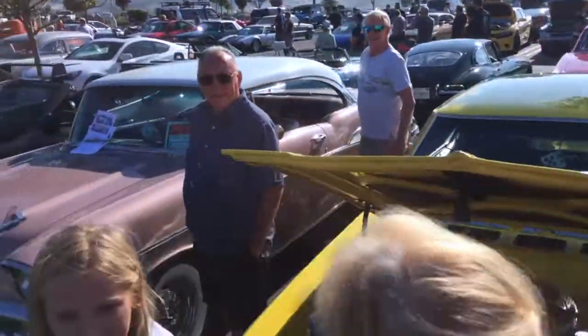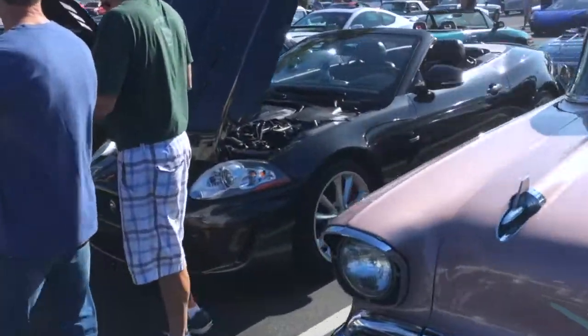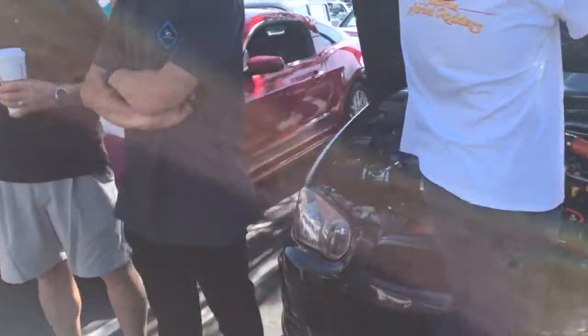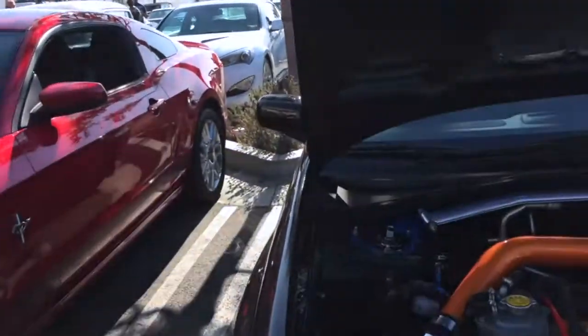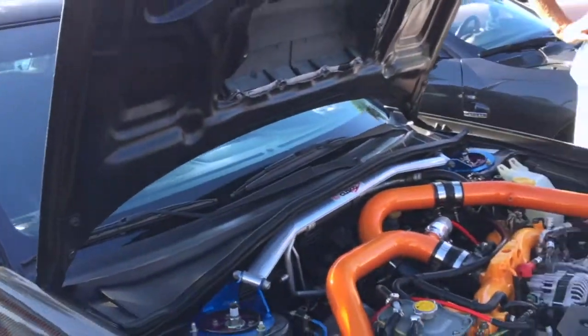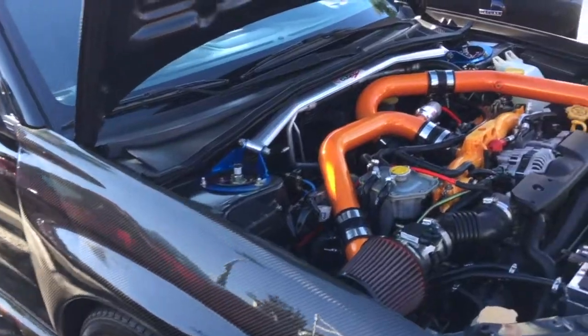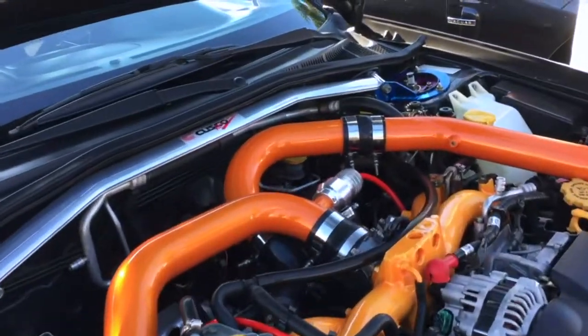Good to be here. A Chevelle, a 57, a Jaguar. This is interesting. There's some serious work on this thing. Look. So, WRX. All the carbon fibre on this is beautiful. So much work under here as well.